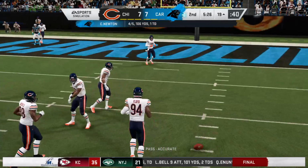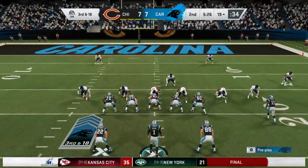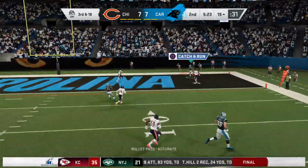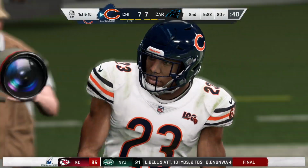Now, meanwhile, a pass that should have been intercepted, but it winds up falling incomplete. Greg Olsen was the intended target. And that takes us from second to third down. Third and long, it's Newton. And this is going to be intercepted. Picked off by Kyle Fuller.